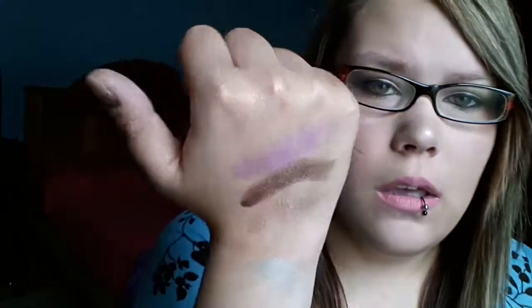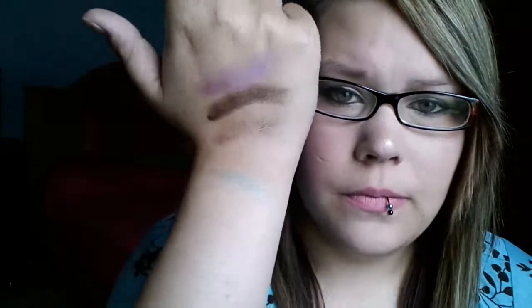Okay, the electric purple. And you can totally build these. Like, watch. I'll grab some more of that purple. These are definitely buildable, so the more you add, the brighter. The light is probably going to wash some of these off because they are so shiny. Oh God, they're gorgeous. I don't know what else to say. They're just gorgeous. These are just the cream eyeshadows. Gorgeous. I love it.